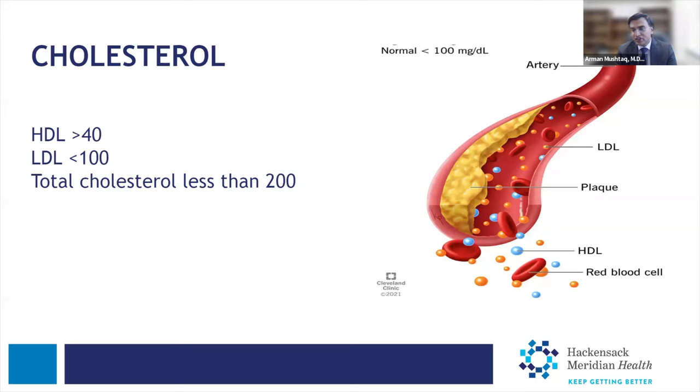If you see the picture, the yellow one and the LDL small particles, they deposit into the vessels and make a plaque like this, and it narrows your vessels. And that narrowing can be in the brain, in the kidneys, in the heart, can lead to heart attack and stroke and all that.